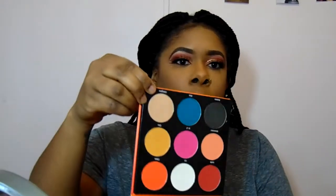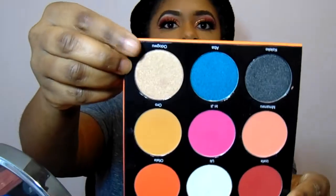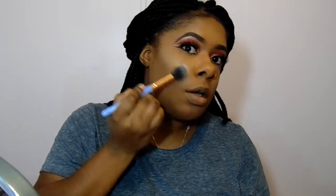Okay, so now that we got pretty much everything done, I've actually wanted to try and use this bottom gold shade as a highlighter. It's just been calling my name. So I'm going to grab my highlighting brush from Luxie Beauty, and we're just going to dip into it and see how it turns out as a highlighter. Okay, it's a nice little glow. It adds just enough glow for those days that you don't want to be overly highlighted. It's actually very nice, very subtle. Probably because it's supposed to be an eyeshadow, but it's freaking beautiful.